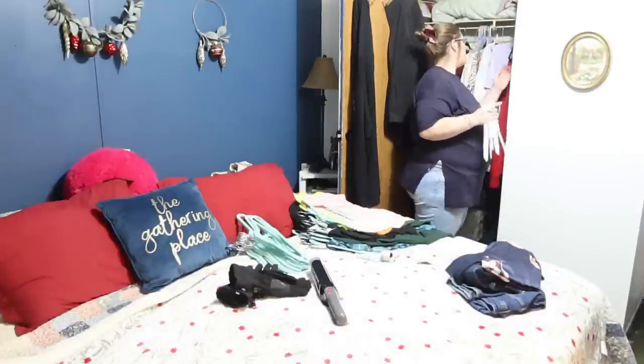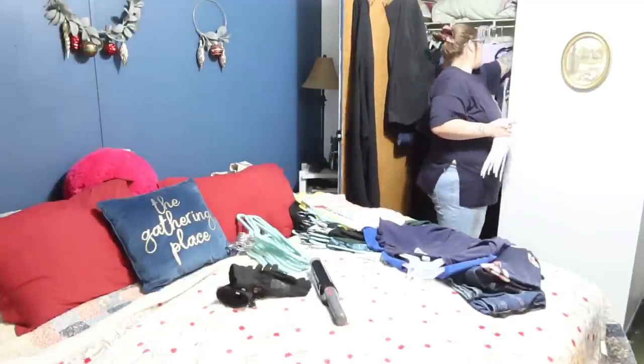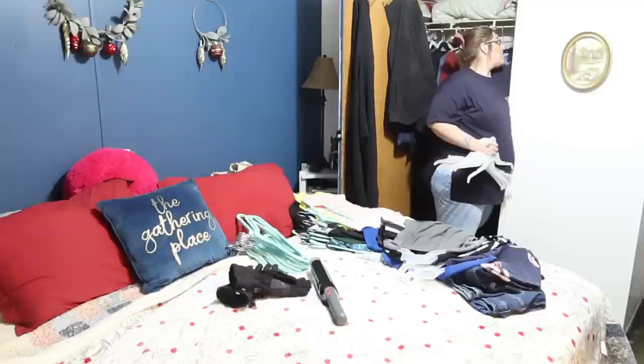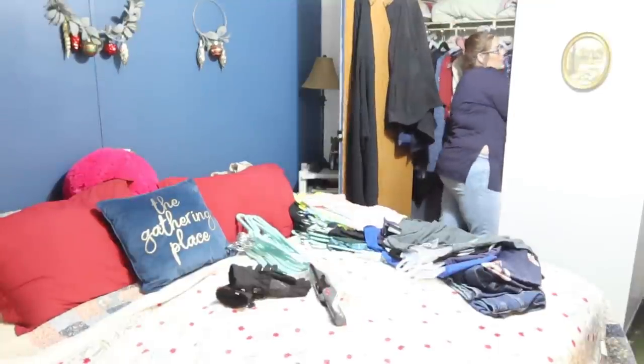Now I'm just going through and getting all of the Walmart hangers out of my closet. And Ruth sent me over these velvet hangers, and she also sent some silky kind of hangers that I think are for more delicate items, and I'm so thankful for her sending those to me.